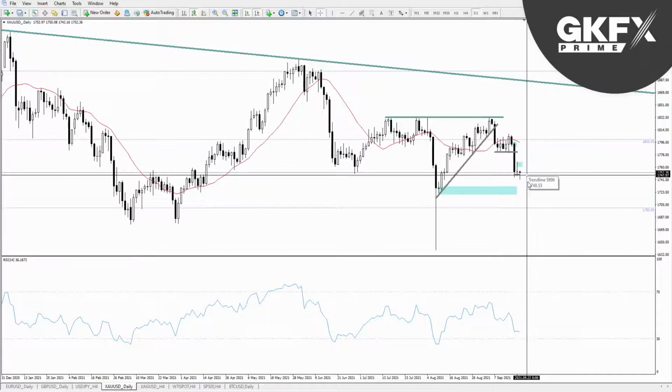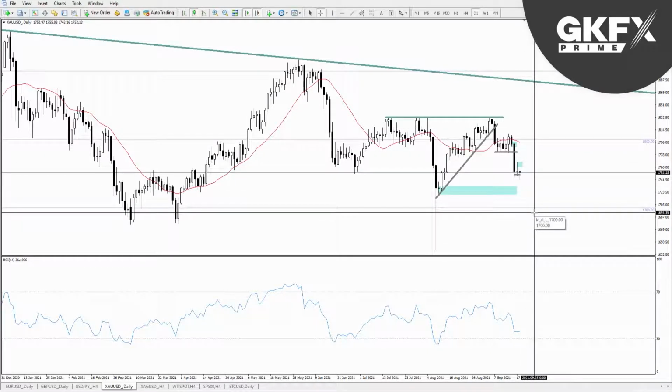That's assuming that this gold market continues to roll over, and obviously that makes the assumption the US dollar continues to rise, and it may not, but that's just the direction of the trend at the moment.